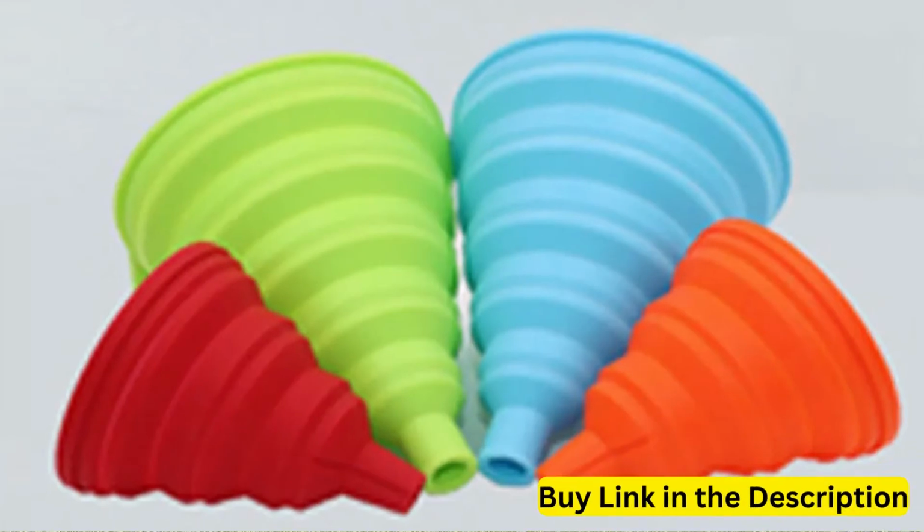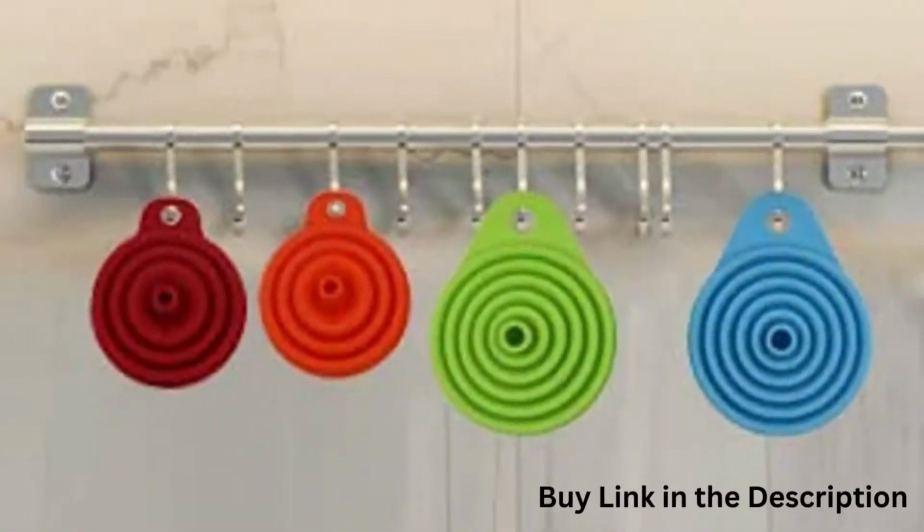Collapsible design can save your kitchen space. Kitchen tool accessories for your family. Save your kitchen space. The collapsible foldable feature makes it very small and easy to store in any place, like a drawer, wall, etc., so your kitchen will be more delicate.